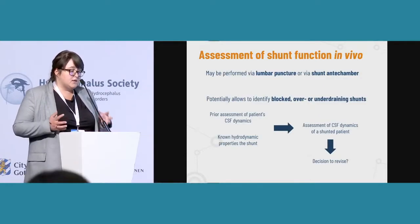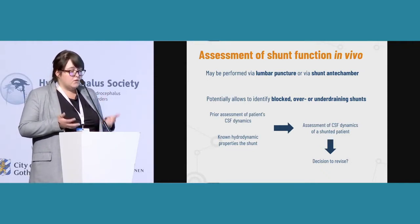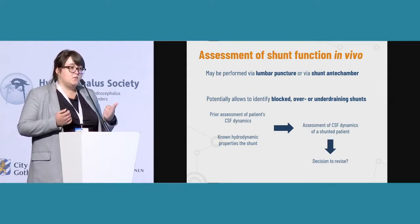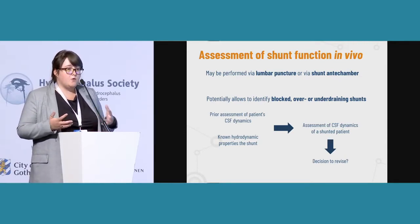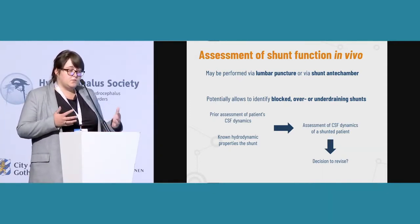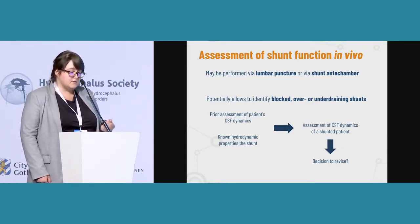With the assessment of shunt function in vivo, usually through the shunt antechamber, we can identify various issues with the shunt in place. But this requires us to know two things beforehand. We have to know what the patient's CSF dynamics were before, because the shunt modifies what is already happening there. And we should know what is the expected operation of the shunt, and there's been a lot of work done on this front. If we assess the CSF dynamics of a shunted patient, this can help us decide if a revision is in fact required, or if we should pursue some other method of diagnosis. That's why resistance to CSF outflow has such importance for general assessment of CSF dynamics.